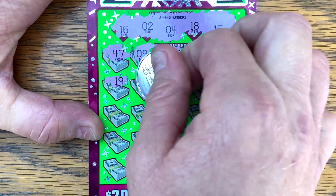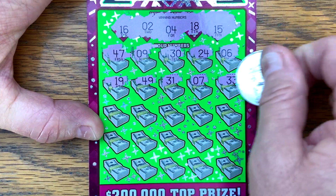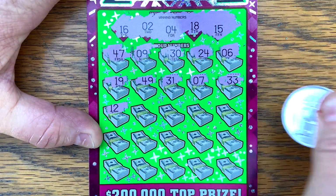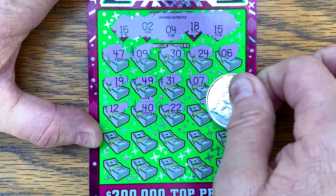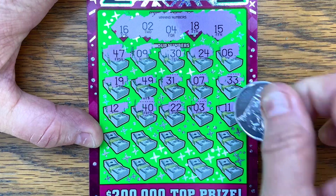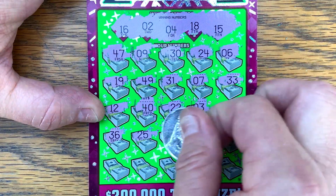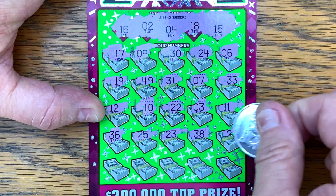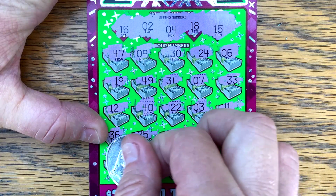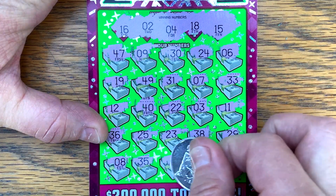I wonder if the bigger wins are going to come like with single matches. We'll know as we play these tickets more. But I've already seen somebody hit the 100 times with $2 underneath. It's just going to be weird to get two matches for a $3 and $2 prize. We're just not used to that here in Texas. Maybe in Florida, Colorado, but not in Texas.